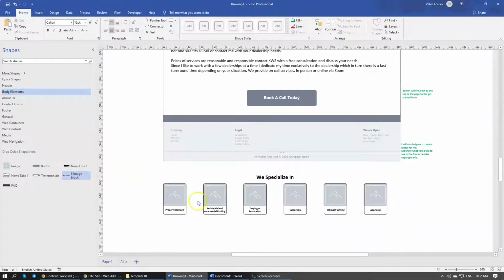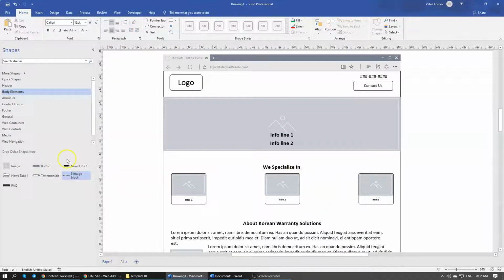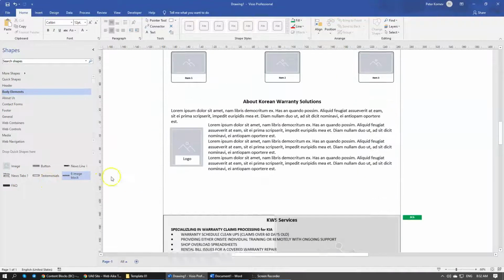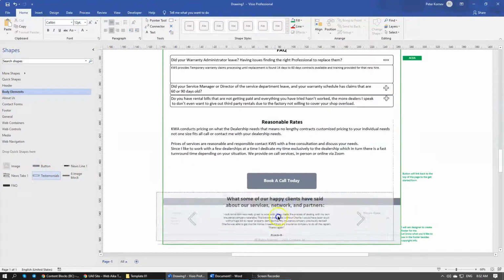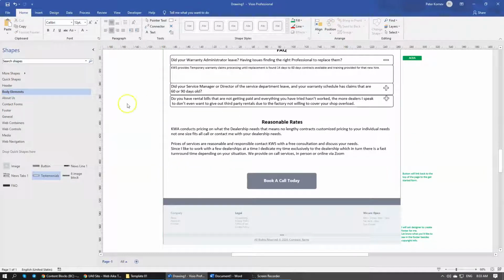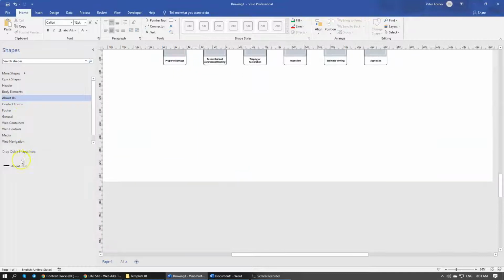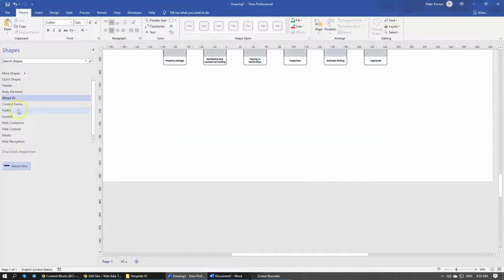We specialize in, and there's 6 items, or we specialize in, there's 3 items. We have a testimonials section over here. Look at that. I drop it here, I replace the content with the client's content, and this section is finished. In terms of the wireframing, we have a couple of buttons here. There is an about us intro, like this, that can be inserted.